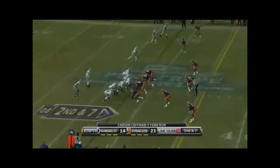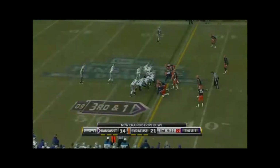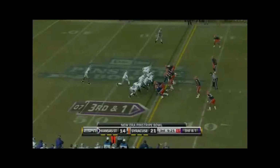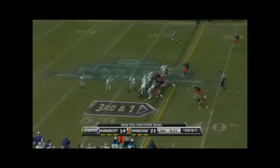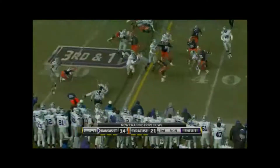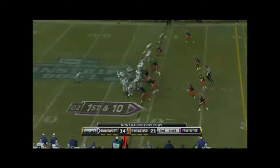Off at the line of scrimmage, or he'll look to the sideline and the coaching staff will direct him which plays they want to run. But across the field, hard play action, and when he comes up, Kaufman comes up, he's wide open. Shamarko Thomas tries to react, but it's too late. That's what an effective running game does. And zone dropping, only rushing 3.